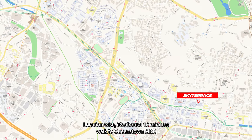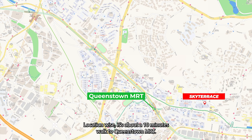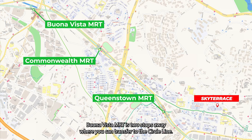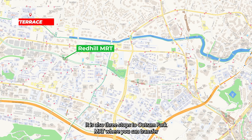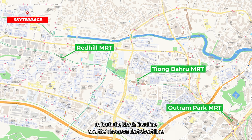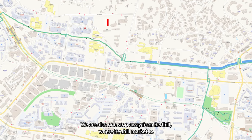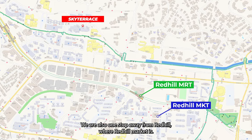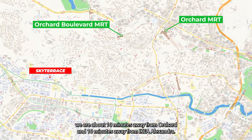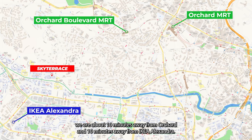Location-wise, it's about a 10 minutes walk to Queenstown MRT. Buona Vista MRT is 2 stops away, where you can transfer to the Circle Line. It is also 3 stops to Outram Park MRT, where you can transfer to both the Northeast Line and the Thompson East Coast Line. We are also 1 stop away from Redhill, where Redhill Market is. If you drive, we are about 10 minutes away from Orchard and 10 minutes away from IKEA Alexandra.